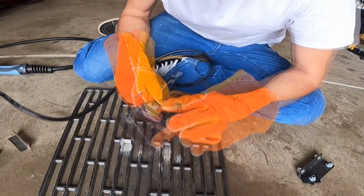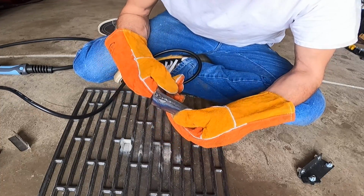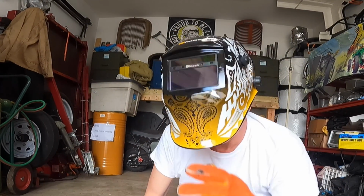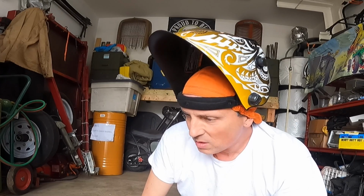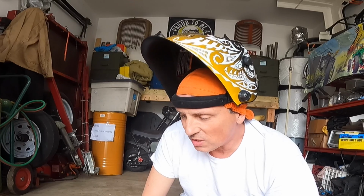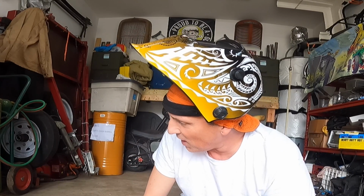Still not getting perfect penetration yet. It's most of the way through. Again, practice. I just need practice getting used to setting my own settings, and maybe pull up a chart and see what kind of settings I should be using here. But I mean, in this very short time I've been using it, I've already shown improvement, and I'm really happy so far. So flux core so far, a lot better than my old machine. So we're good there.